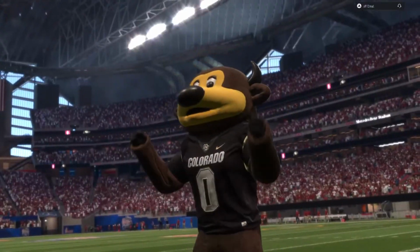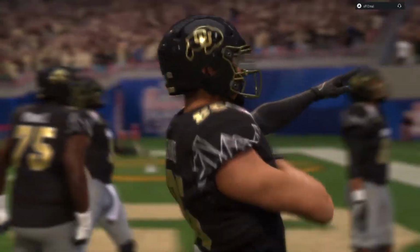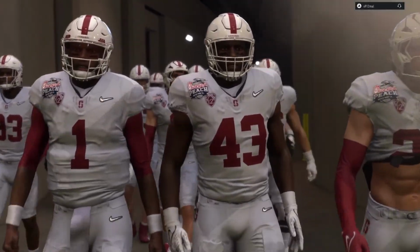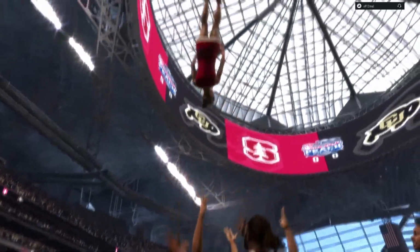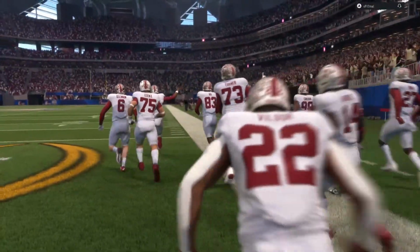But they run into a battle-tested team already coming off one playoff victory, trying to shock the world here today and make the semifinals. As we'll see, the number 8 seed in this playoff, the Stanford Cardinal, taking on the top-seeded team in the playoff, the Colorado Buffaloes.